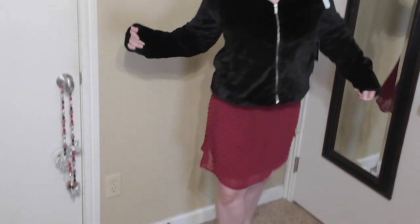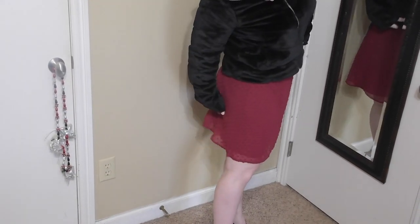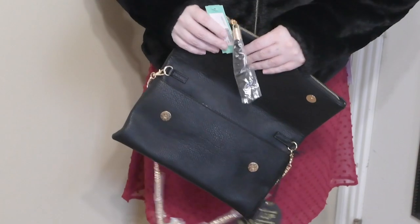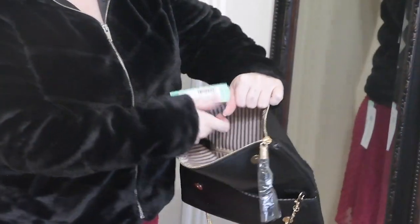And then we also have this skirt. It's cute. It's okay. I like the detail in it. I'm not entirely sure if I like it that much. I don't know. It'll go in the maybe pile. And this black clutch. It's cute, but I don't need another black purse. So the purse is a no.